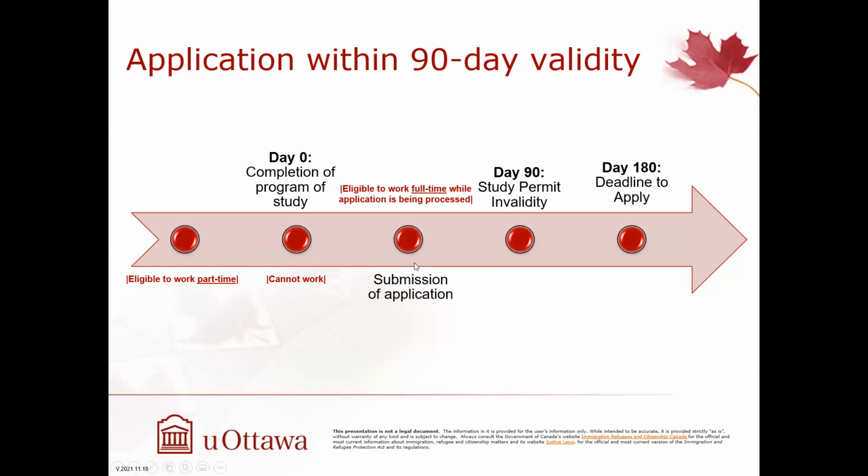You then have to submit the postgrad work permit application. As long as you're submitting between day 0, the day you receive your written confirmation, and day 90, when your study permit will become invalid, you're able to start working full-time as soon as your application is received by IRCC. You don't need to wait for the work permit to be processed. As long as your study permit was valid when you applied, and you were eligible to work off campus before as a student, you're able to start working full-time until a decision is made on your postgrad work permit application. That's really nice. So this is what it looks like if you apply within the 90-day validity.